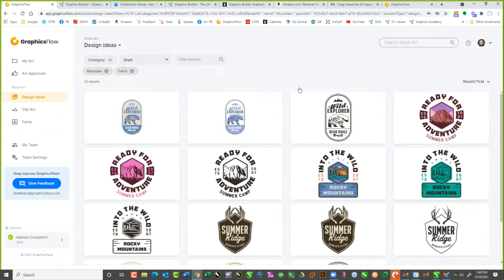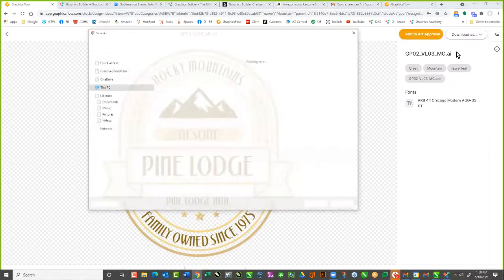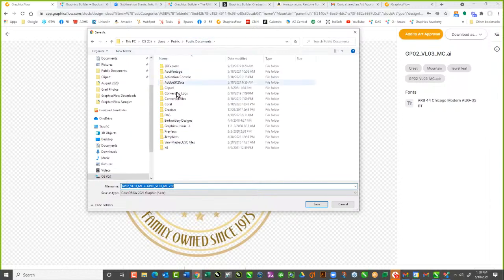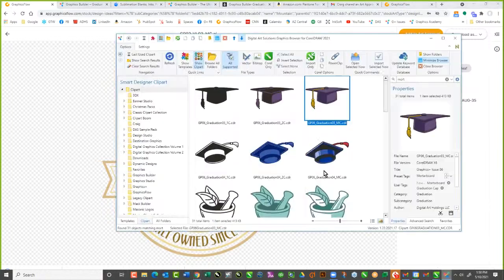And to me, it's just incredibly handy to be able to find a live template like this. Click on it. If I want to edit this design, all I've got to do is say download. And if you're a Smart Designer user, it's even cooler because you can download it right directly into your Smart Designer. We'll just download it right here. Hit save. Boom. We want to start editing that file.